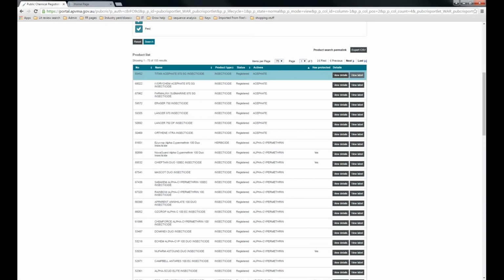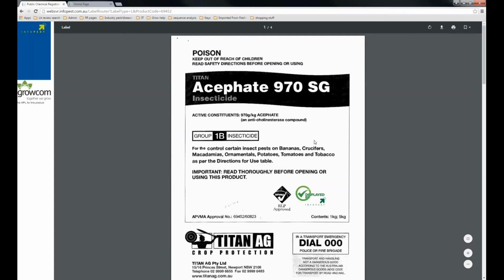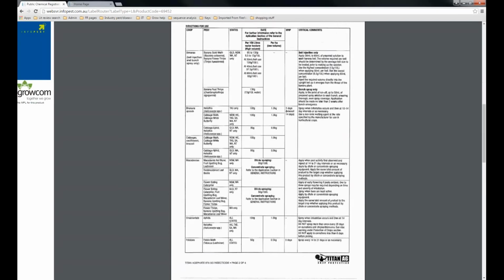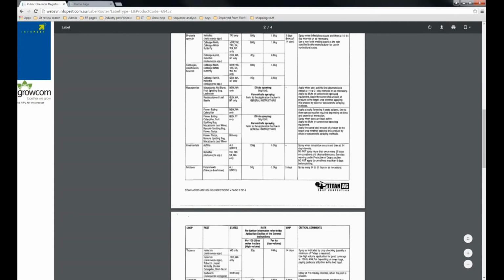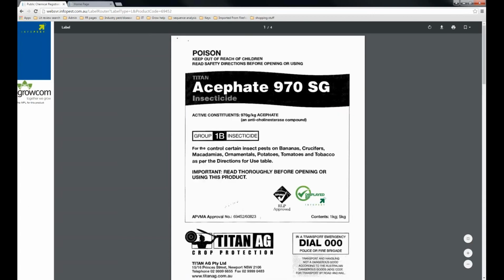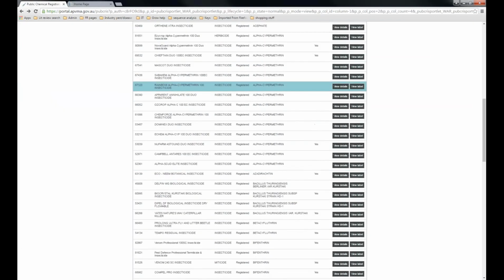But first of all, we'll hit View Label. Then it comes up with this disclaimer screen. You hit Accept the Disclaimer and you get to the actual label. Some labels are quite long. This one's relatively short, so you can scroll down and you can see ornamentals, aphids, Heliothis, Helicoverpa. So that's how you've gotten your ornamental and caterpillar, because Helicoverpa is a caterpillar. So that's why that label has come up. To get back to your search screen, you have to hit the back button. Then it brings you straight back to your search.